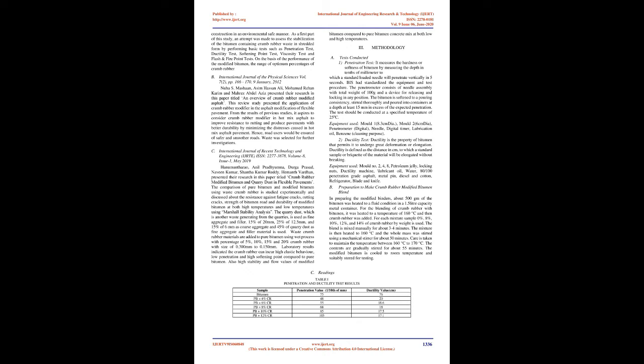International Journal of the Physical Sciences, volume 5/7, pages 166-170, January 9, 2012. Nuha S. Mashan, Asim Hassan Ali, Mohammad Rian, Karim and Marez Abdel Aziz presented their research in this paper titled An Overview of Crumb Rubber Modified Asphalt. Penetration is the distance in tenths of a millimeter to which a standard loaded needle will penetrate vertically in 5 seconds. The penetrometer consists of a needle assembly with a total weight of 100 g and a device for releasing and locking in any position.